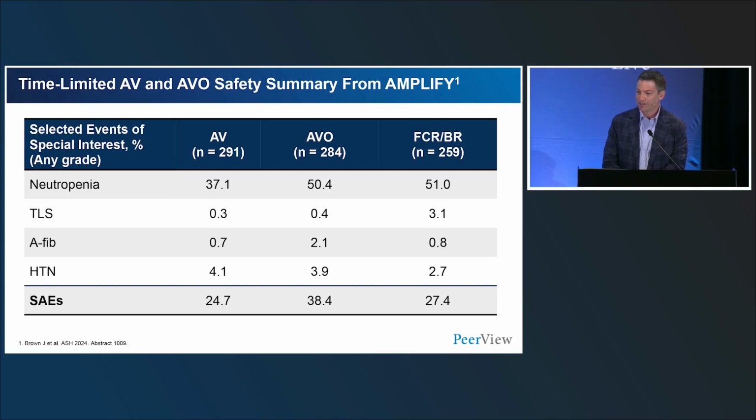Importantly, the AEs of special interest are relatively low with both of the acalabrutinib venetoclax containing regimens. You do see a little bit higher rate of neutropenia, as you might expect with AVO by adding the obinutuzumab, but low rates of tumor lysis syndrome, AFib, hypertension. So overall, these were well-tolerated regimens.